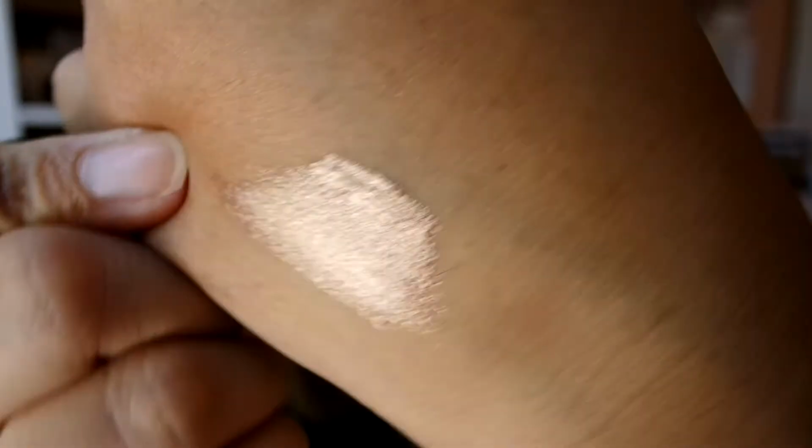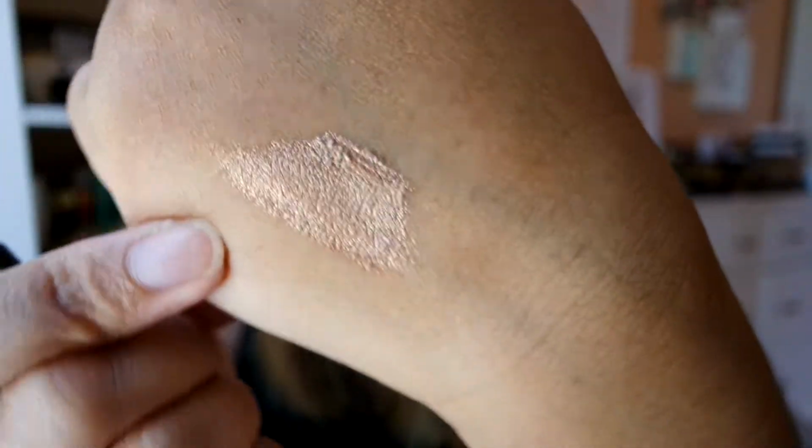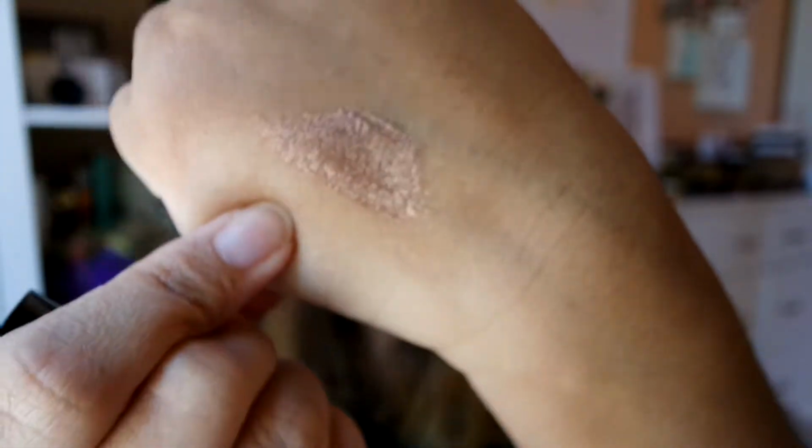It's almost like a rose gold, but not quite. And that is just stunningly beautiful. I can see that just all over the eyes, how pretty that will be. I'm so excited about these.